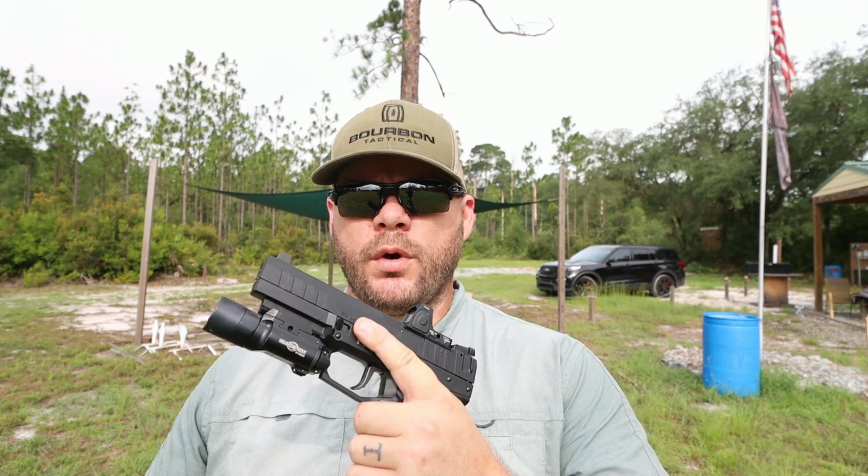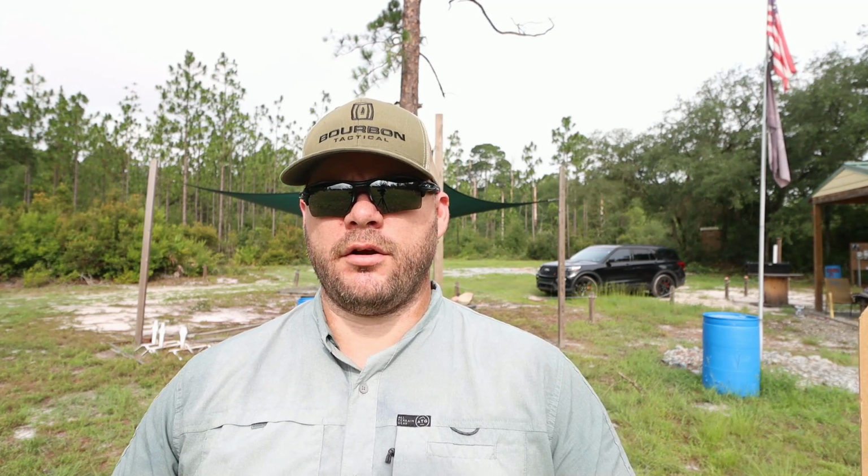If you already have a 5.7 and you want a red dot on it, this is the way to go. Go ahead and sell that last gen, get the latest gen, come optic ready. I went ahead and threw an RMR on mine, but like I said, it's got a number of mounting plates that come with it for the more popular optic footprints that are out there, and of course the aftermarket's going to take care of you for other optics that they don't immediately provide for.